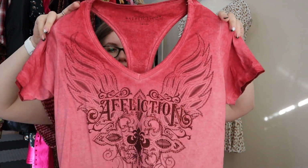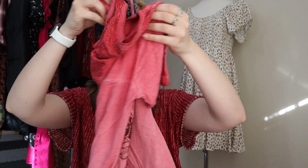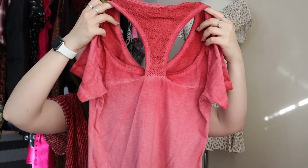This next brand, this is a brand that I always pick up if I come across it. It's called Affliction. And this is a size large, just a red tank. And it's got this racerback accent to it, almost like a cutout in a way. This brand always sells really, really well for me. I know I've sold a few shirts, a few tank tops, and a jacket. Normally I can get around $30, $35. This one may not be quite as much, but I think I can definitely get 28 for it for sure.